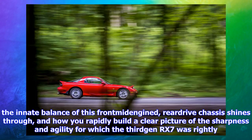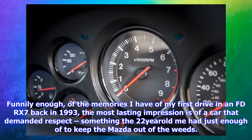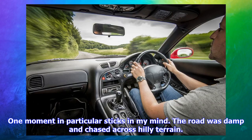This particular car has clearly lived a life, one in which it has covered more than 90,000 miles. That said, while the dampers and bushes aren't in the first flushes of youth, and despite the front axle running on a different brand of tire to the rear, it still manages to feel tidy. It rides with pliancy, masking minor surface imperfections and absorbing potholes without too much fuss, though there are a few creaks from the interior plastics. More impressive is the way the innate balance of this front mid-engined, rear-drive chassis shines through, and how you rapidly build a clear picture of the sharpness and agility for which the third-gen RX-7 was rightly praised when new.